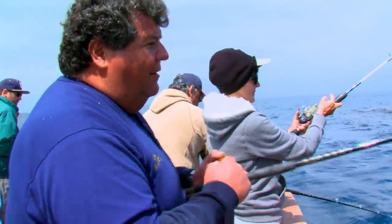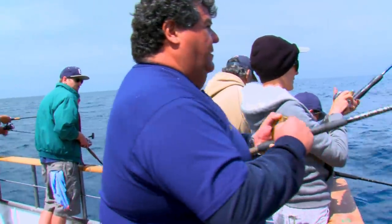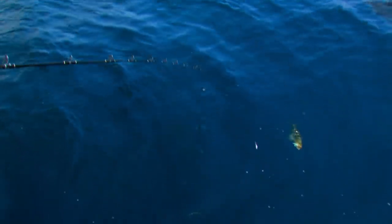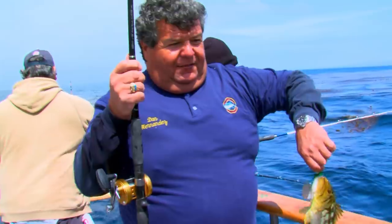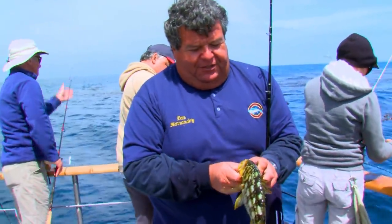Perfect. Got another bass going here in the kelp. Changing those baits in. There it comes. Nice color of this fish. Nice calico. Calico. Flipping a bucktail right in the kelp here. It's a beautiful color fish.